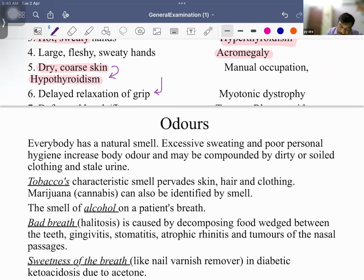This is called percussion myotonia. Percussion myotonia. Okay, this is a very, very important part of your examination.